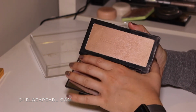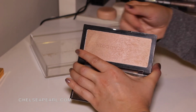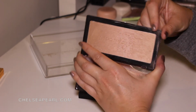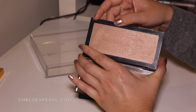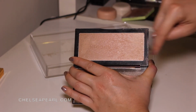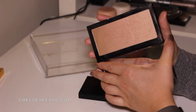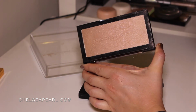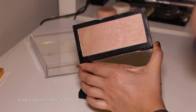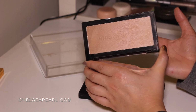And look at that. It's a beautiful large pan highlighter with this gradient effect, so you get a much lighter champagne on this side and more of a shimmery bronze on this end. I typically stick my brush in this end of the palette because I am more fair skinned. It is very powdery, so you get a lot of fallout when you tap your brush into this. I don't really mind that too much, but it's just something to consider when you're spending so much money.